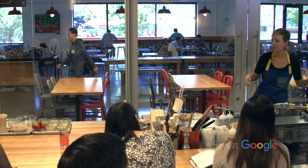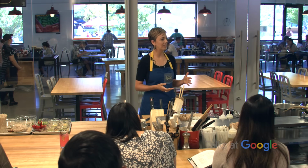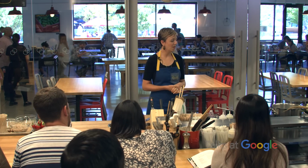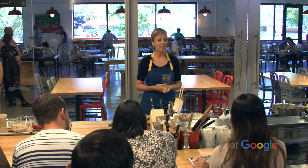Okay, so I should mention too that the cookbook is organized, the chapters are organized by the type of plant it is or the part of the plant. So for instance, the shiso is out of the leaves chapter, and then next we're going to be doing sea beans and soba out of the succulents chapter.